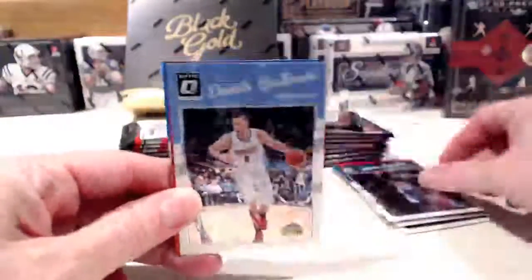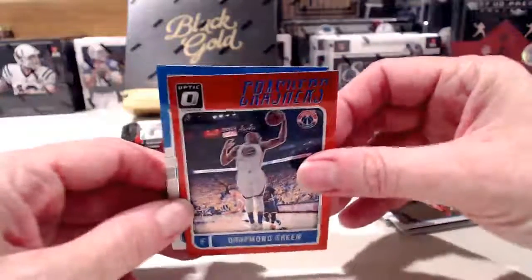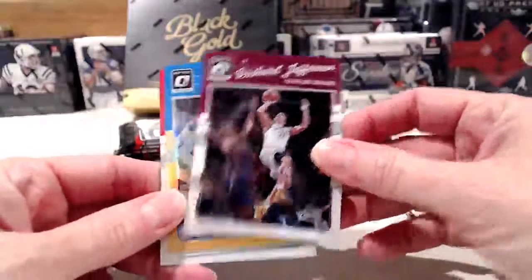Mike Conley. Oh, there's a Crashers insert with Draymond Green. Trying that, maybe that's actually a better angle. Maybe slightly tilted back might be better than slightly tilted forward. Yeah, I think back is a little bit better.